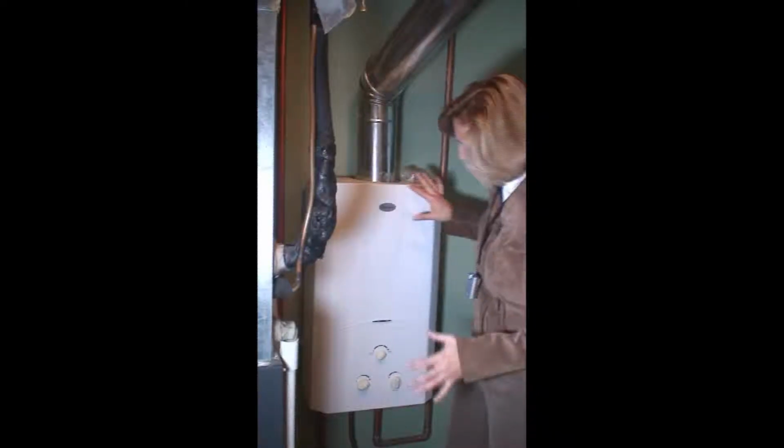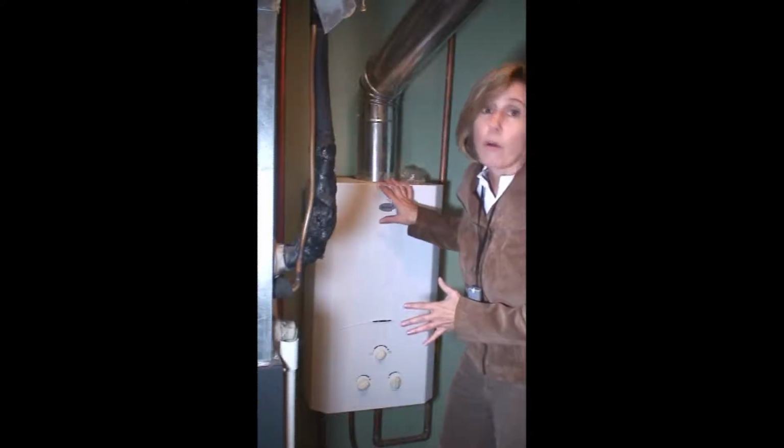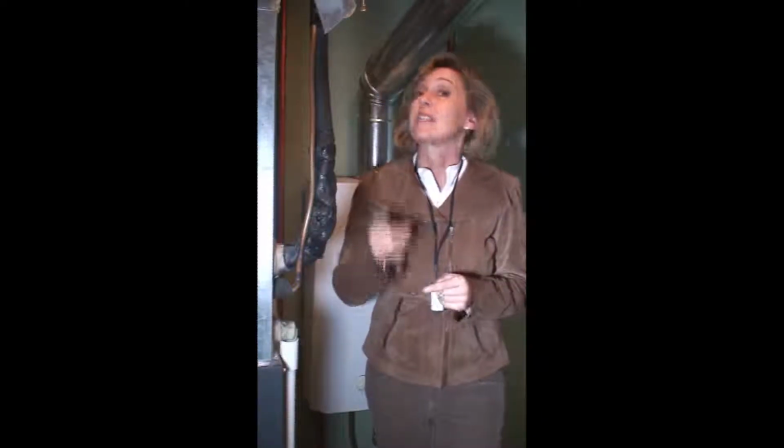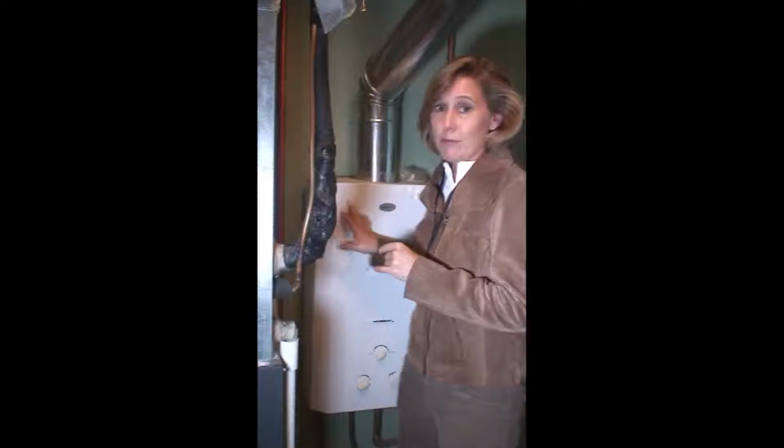Tankless water heaters, also called instantaneous or demand water heaters, provide hot water only as needed. Traditional storage water heaters produce standby energy losses that cost you money. Gas tankless water heaters, which is what I have here, use high-powered burners to quickly heat the water as it runs through a heat exchanger.